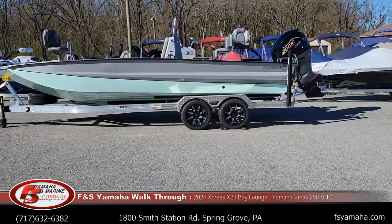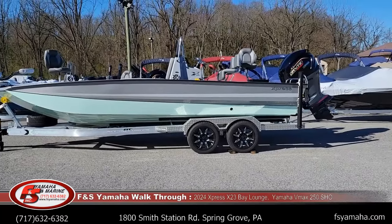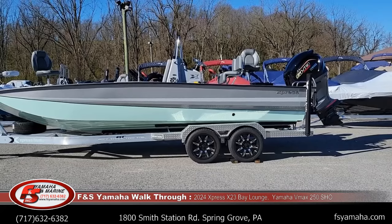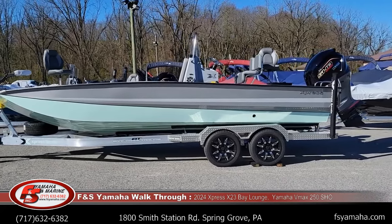We just got in another 2024 X23 Bay Lounge, a 23-foot center console bay boat. This is their deep water boat with high sides and a 102-inch beam. This is their big boy.